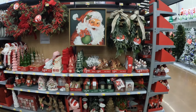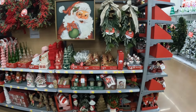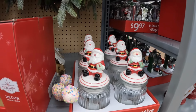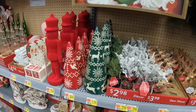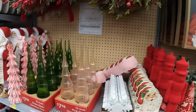So I'm gonna do a separate vlog because I did pop into another Walmart and I'm seeing a little more Christmas than what I've seen before. So right here, this is $20. These jars are $5. Now if y'all see me skipping over anything, it's because we've seen it in the first walkthrough. They did add the nutcrackers for $8. That picture is $17. These are $8.